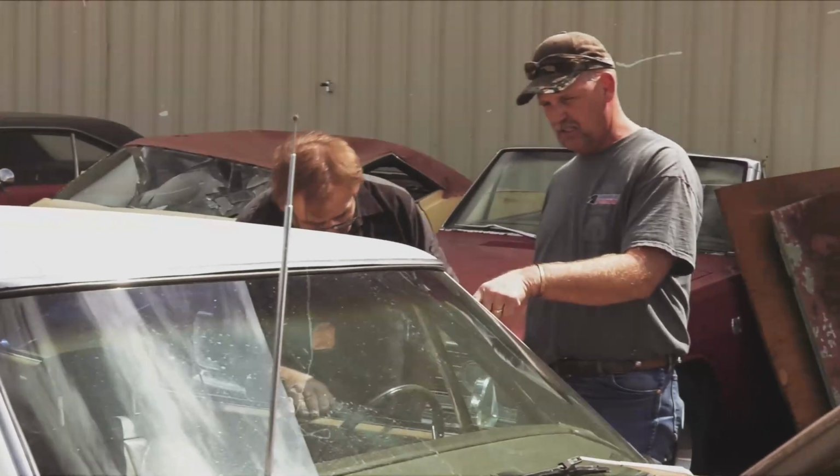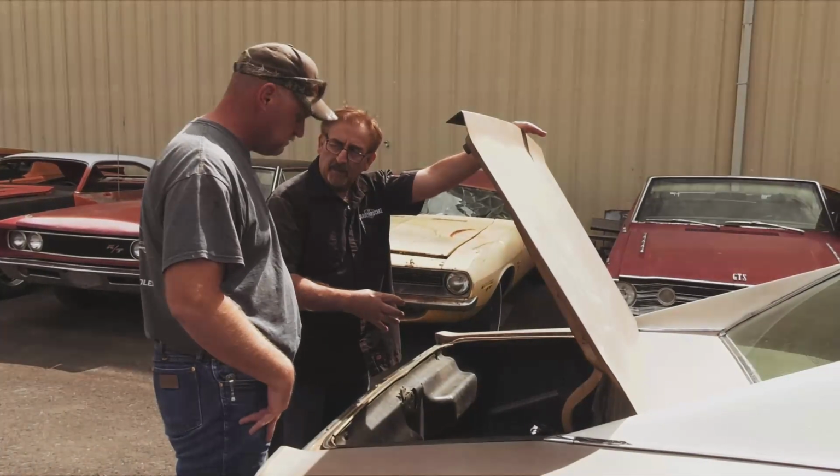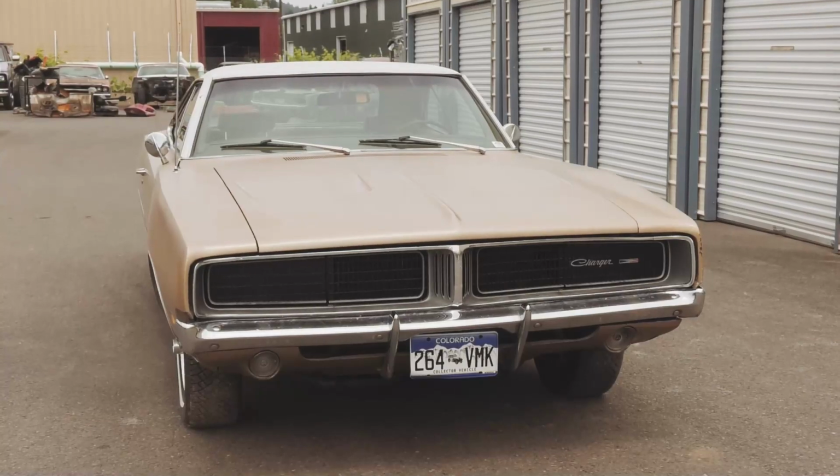The owner of the '69 Charger had it a long time. I didn't get an opportunity on the phone with him to go over everything, the backstory, but that's the stuff that I love. So I know when they get back over from the coast, they're going to sit down and kind of tell their story. So I'm looking forward to hearing that.